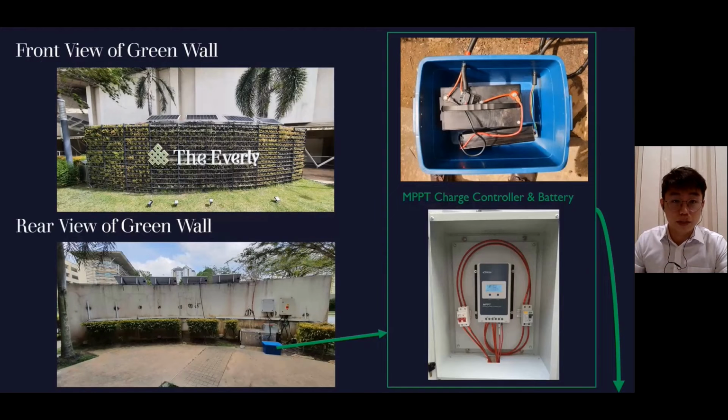We have a few pictures showing the front view of the green wall and the rear view of the green wall. We install the 4 solar panels on top of the green wall and our control panel at the back side of the green wall. Now we start from the solar panel. Once the solar panel charges the battery, the battery will provide power to the MPPT charge controller, and the MPPT charge controller will give us a load to our main control system.